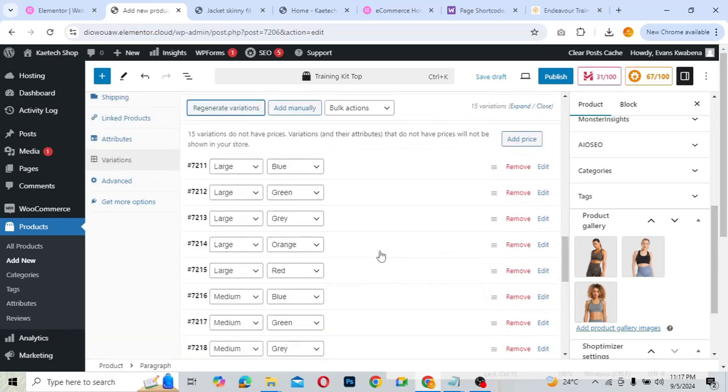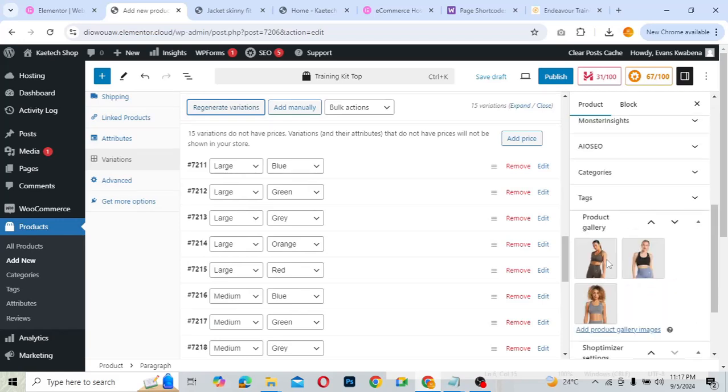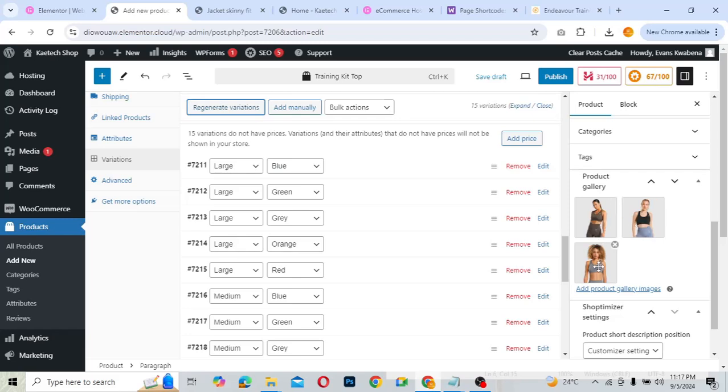So I can remove some based on what I have over here. I have this green, I have this brown, this black, and gray.